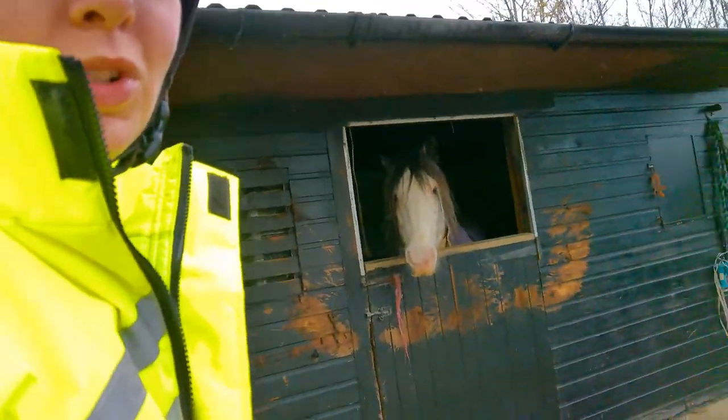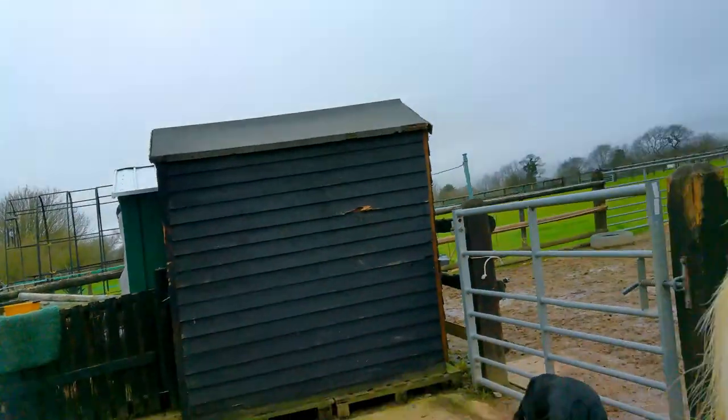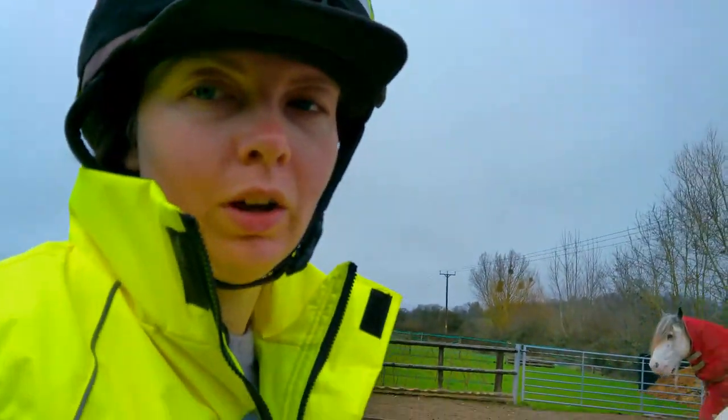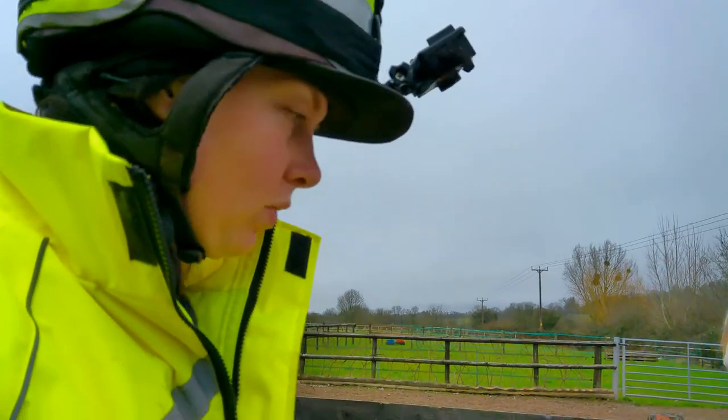Yeah. Her tail wasn't as bad as I thought it was going to be. So I put a load of pig oil in this. I mean, it's not clean. Don't get me wrong. It's not clean by any stretch of the imagination.